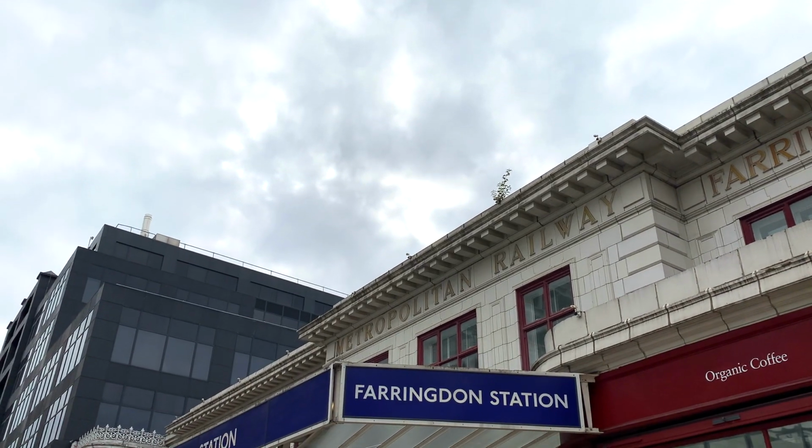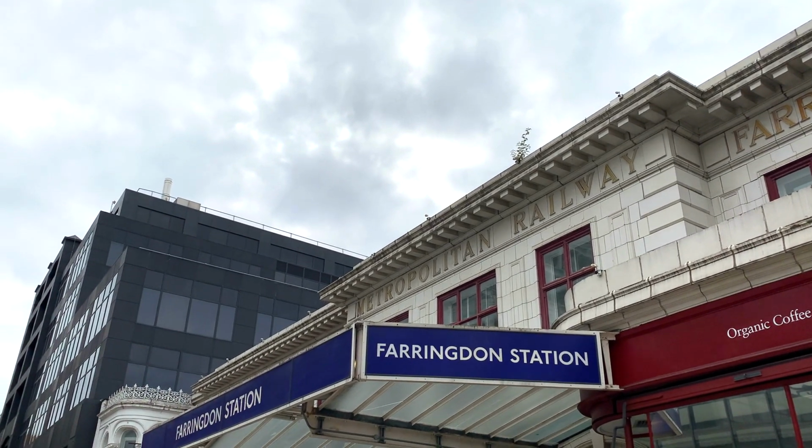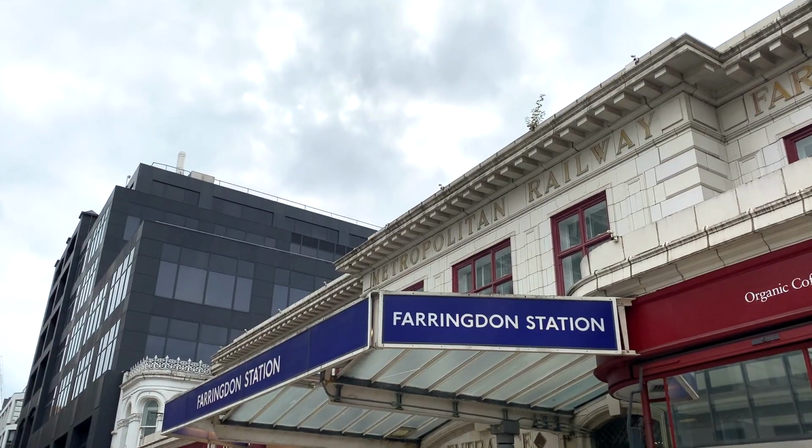This area is known for its great pubs, amazing history, good food, and great streets to explore. I hope you enjoy visiting, and I hope you get a chance to see it yourself someday too. There are a lot of places you can start your explorations, but if you don't have any other ideas, Farringdon Station is a good place to start.